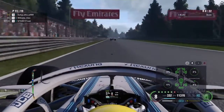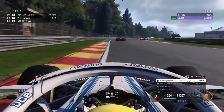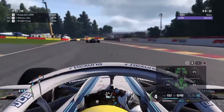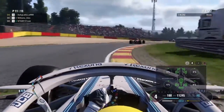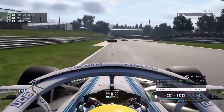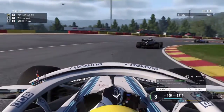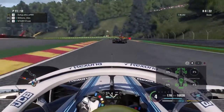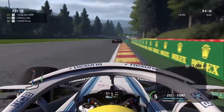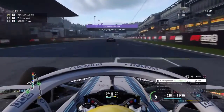To do an overcut on 6 or 7 lap old super softs is quite remarkable, and you can see as well that he's on the soft, so he's going for a more aggressive setup, not setup, strategy. So let's see if it works or not. I think it might be close for him because the softs are not too bad in terms of pace, but I'm not sure if they hold on for, I think, 14 laps. So we have to see how it goes.